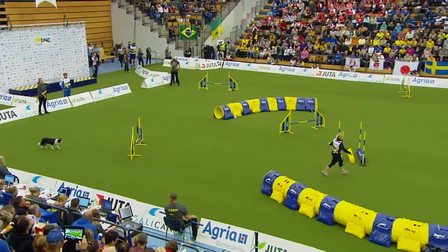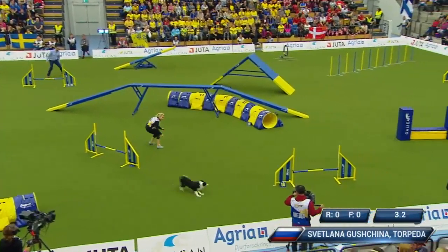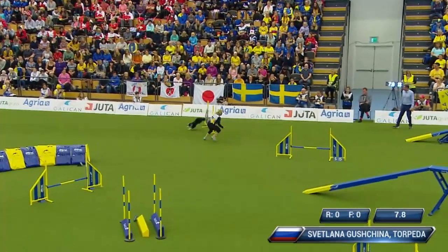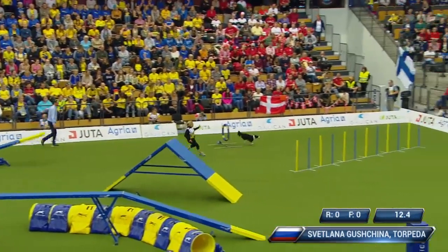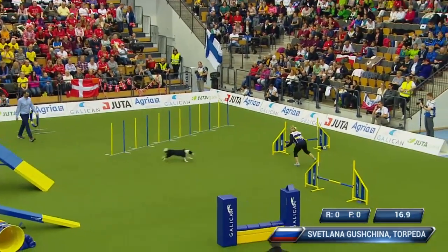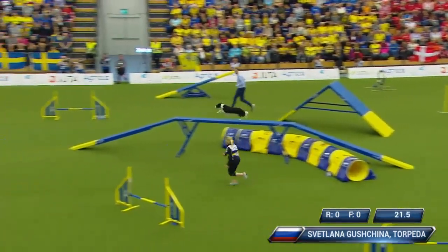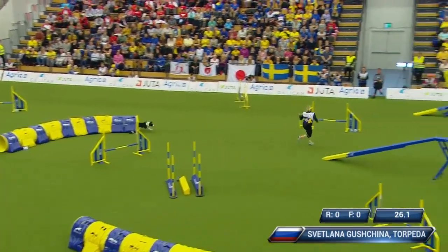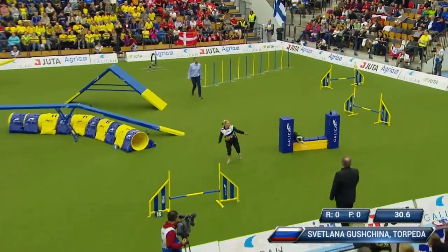Okay, we're ready now for Russia, Svetlana Gushkina with Torpeda, a border collie. Let's see what they can do. Clean so far. Very wide turn there, but might be able to make up for that with some skills and speed. Look at that. Russians are known for their independence here. Behaviors that can just take your breath away. Let's see the 13. Oh, my Lord. Crowd is going wild. I don't think I can ever go to watch agility in Russia.